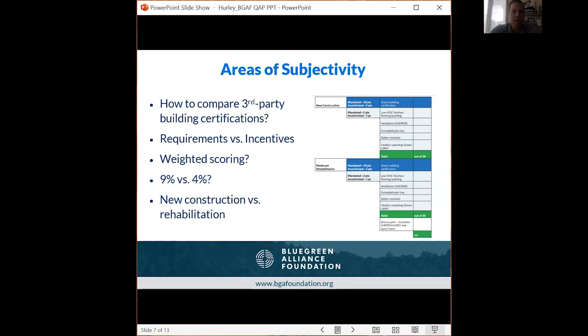Brett did a fantastic review comparing third-party building certifications. We found that there are around 15 building certifications that are referenced in QAPs. Oftentimes you'll see those that Brett mentioned: Enterprise, LEED, and NGBS. But there are plenty more, often regional certifications as well. So trying to compare one from the other is quite difficult. While we may have some preferences on which are more aligned with affordable housing, we decided not to differentiate between one and the other, as that would really open up Pandora's box on what we preferred and what we didn't.